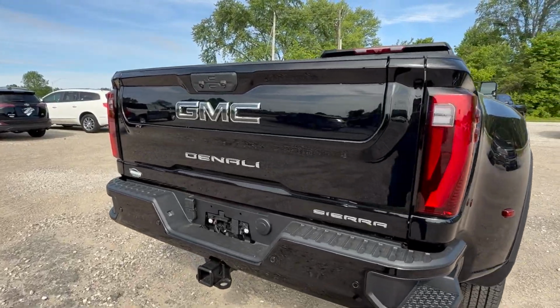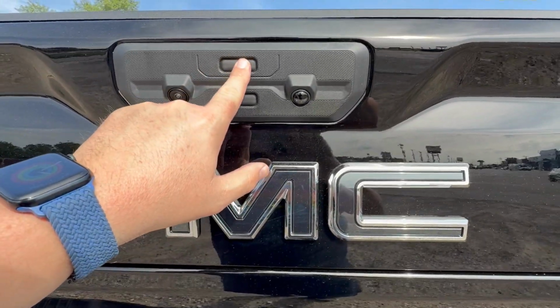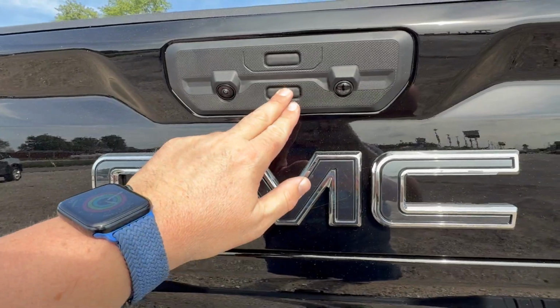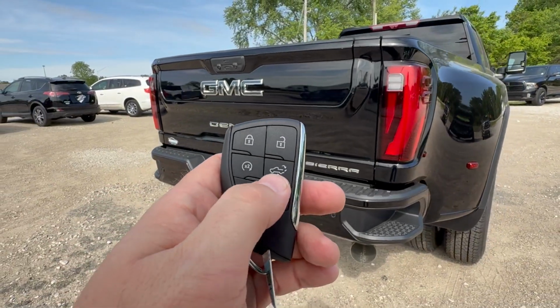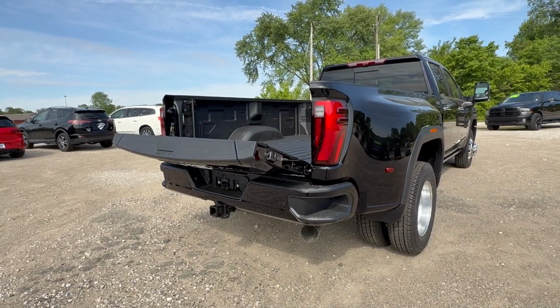In addition, on the upper side of the tailgate, you have two buttons here. This one right here opens up the multi-pro section of the tailgate. This one opens the conventional side of the tailgate. The other way you can do it is just by double pressing the key fob button. It is power opening and closing, of course.